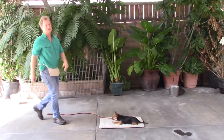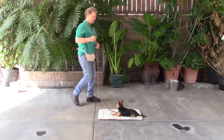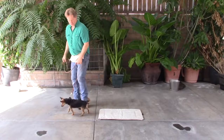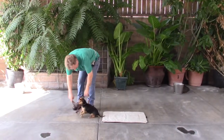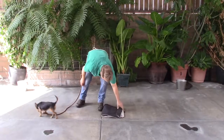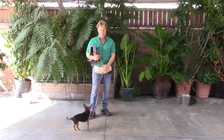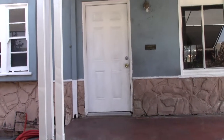Good, so she had a success the second time. She got paid. I'm gonna release her now. She waits till I come back next to her. Okay, sit, and then go pick up the mat, because she's not allowed. They're gonna want to go hang out on it. It's not a doggy bed, remember, it's only for doing this one exercise. Okay. Sit.